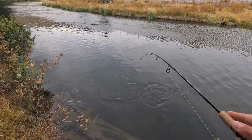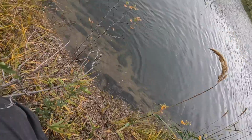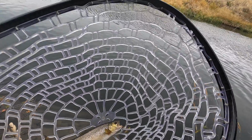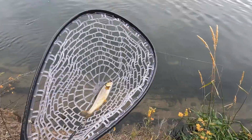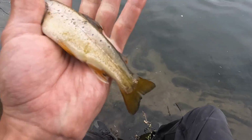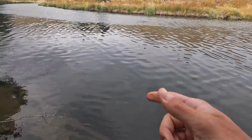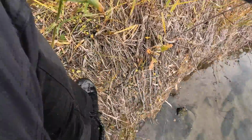Got one. There we go. What is this? I think it's a cutthroat. This thing's weird looking. It's cool looking, but it might be a brown. Definitely looks different. All right, I think it's a brown. Oh, he flopped off. But yeah, I think it was a little brown. There it goes. That was some weird coloring. I probably should have checked and see if it was a cutthroat, but I think it was a brown.